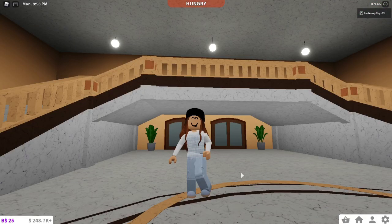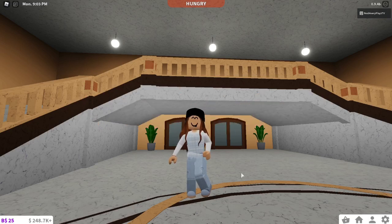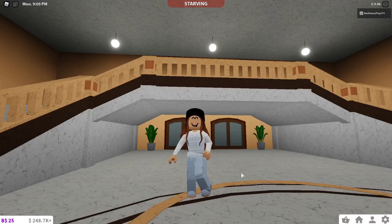The fourth thing I would like to see added to Bloxburg is definitely a beach update. Now this would be so cool, especially for role plays and stuff. We have a campsite in Bloxburg, but I feel like we should also have a beach. I mean, come on, it gives off those beach vibes, and it would just be super cool.